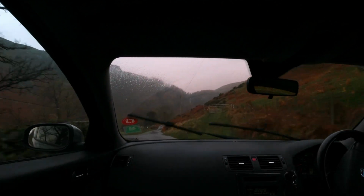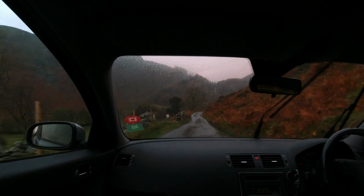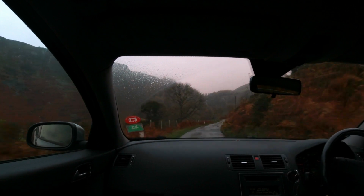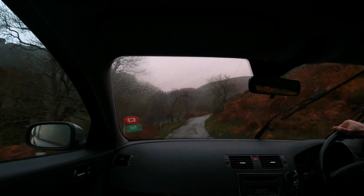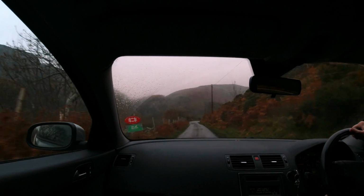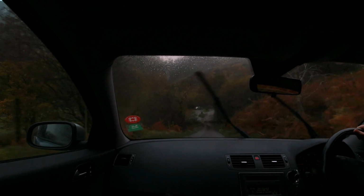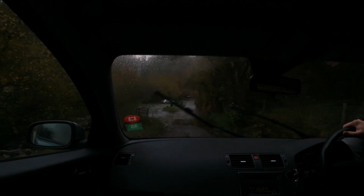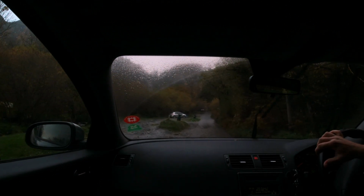Well, you can see the waterfall in front in the distance, just coming down the side of that mountain. Shame about the rain. Yeah, just over slightly to the left. Beautiful. I think this is our little lay-by. Wow. Waterfall. See that waterfall straight in front there. Very nice.